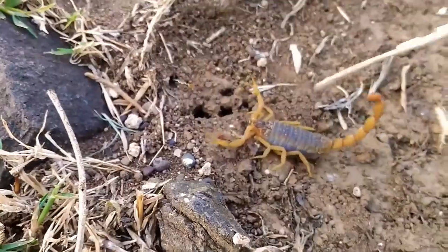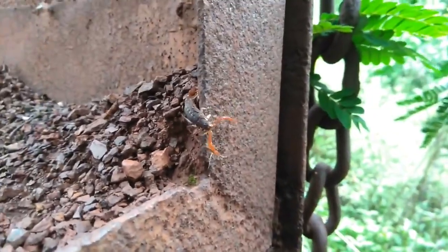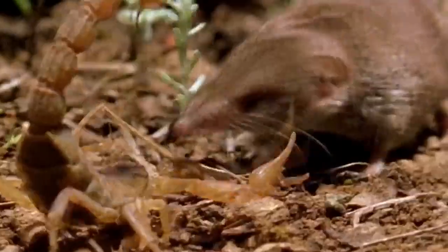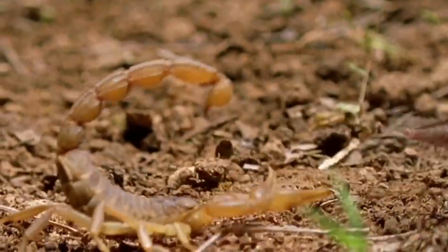stinger. Despite their potent venom, Indian red scorpions are kept as pets. They are also kept and bred in captivity for medical research. Scorpion toxins include potassium channel-blocking peptides, which may have use as immunosuppressants for autoimmune disorders such as multiple sclerosis and rheumatoid arthritis. Some toxins may have application in dermatology, cancer treatment, and as anti-malarial drugs.